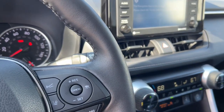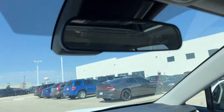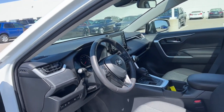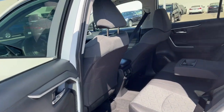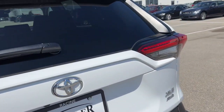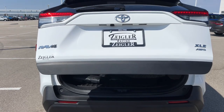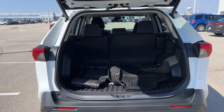Buttons for the front driver and passenger seat. Obviously has a beautiful sunroof. Plenty of space in the back here. As I showed you before, you could hit the button for the trunk from the front, or you can hit the powered button here. Plenty of space in the back here.